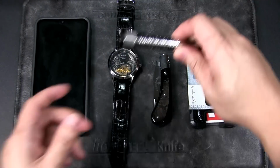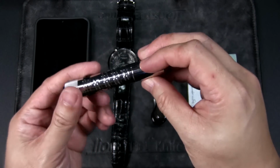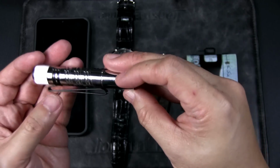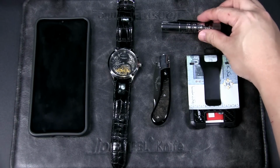In terms of a flashlight, I need something really small that can just clip to the pocket, and this is an Olight i3T. This is a stainless steel version, so it again matches that overall look.